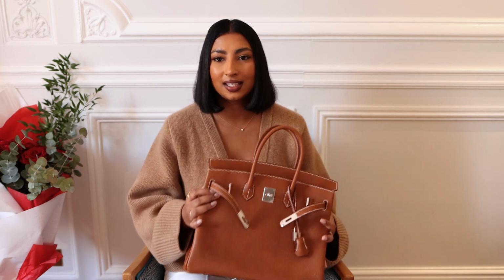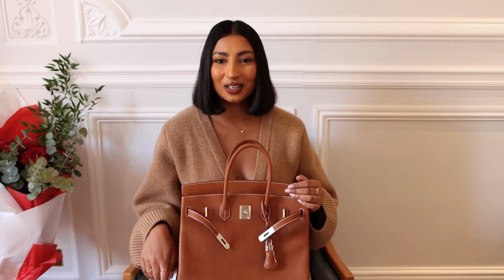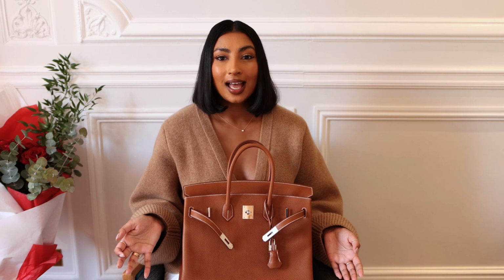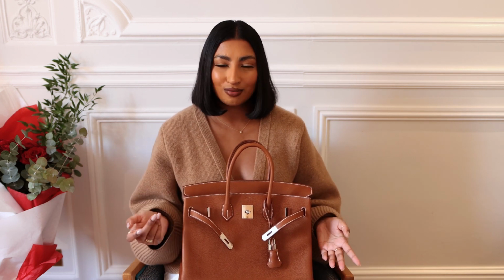It's basically this, it's like the same colour as this bag. When I said gold, I didn't want him to think that I had no idea that gold is so rare and that I'm just requesting something that's super hard to get. I would like gold, but that's the dream. I know that's a really hard to get bag.